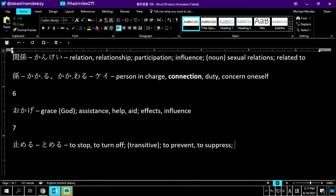So when it's transitive, you use the verb with wo, meaning you need a direct object, something that is being stopped or something you're stopping. Koko ni kuruma o tomeru. I stop the car here. Tomeru. To stop, to turn off, to prevent or suppress.